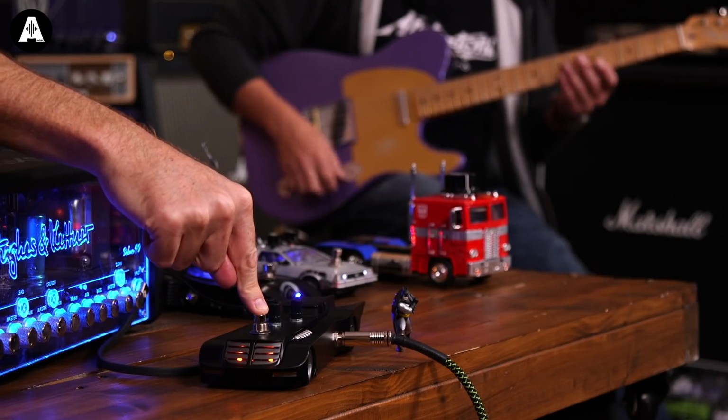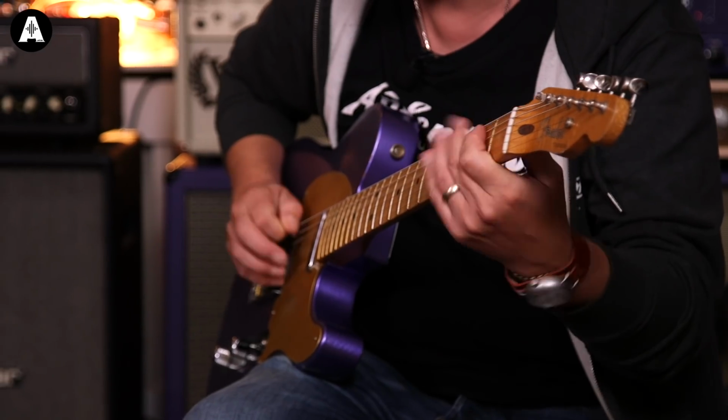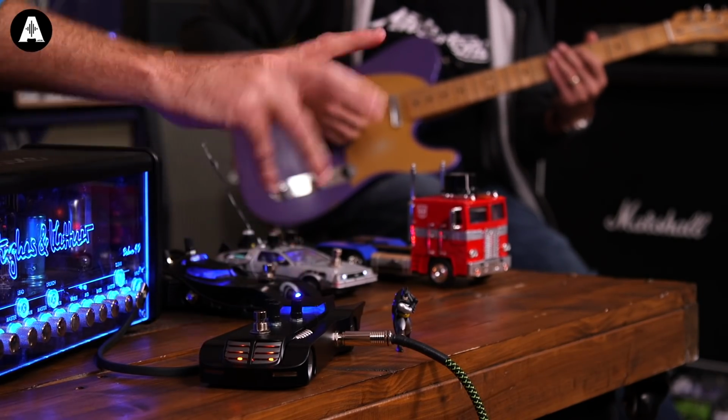Okay, clean tone. Here we go. That's a clean tone. We're using the Hughes & Kettner for no other reason than it lights up blue and makes an awesome backdrop to these kinds of pedals. Here we go, fuzz tone from the Batmobile. Back pickup. We've got a volume control, an amount of fuzz control, and a filter control.